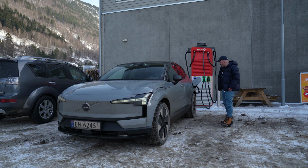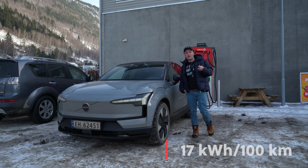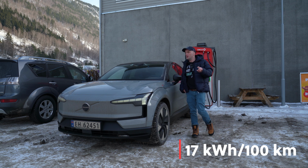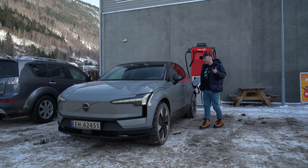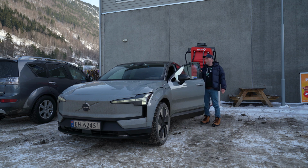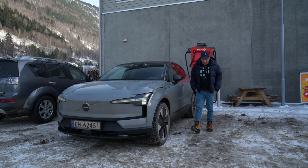I don't know what to say. I'm actually quite impressed. Consumption 19.4. I can overlay a little box with the official consumption figures. I think it's like 17 something. So 19.4, pretty good. But now I'm, yeah, 4%. Now I'm more hungry and I see a McDonald's sign over there. So I think it's time to end this video here.